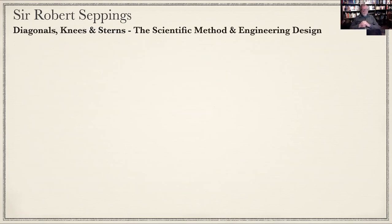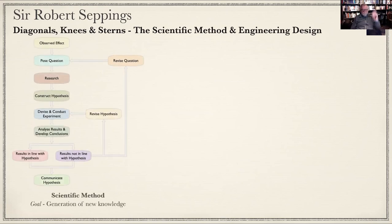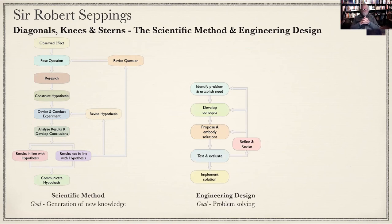So, and this as an aside, when I was reading this, I looked at it from an engineering design perspective rather than a naval architect or military or other perspective. And if you look at it that way, this is the scientific method, the classic diagram. You start off with an observed effect, and through research and hypotheses, you generate and test hypotheses. And it's aimed at generation of new knowledge. Engineering design follows a similar path. You identify a problem and establish need. But the difference there is it's problem solving. Yes, you generate new knowledge in the process, but it's problem solving. And that's what Seppings was about. He was a problem solver.